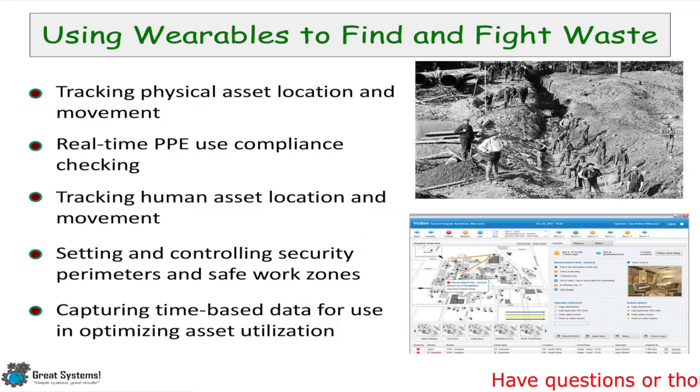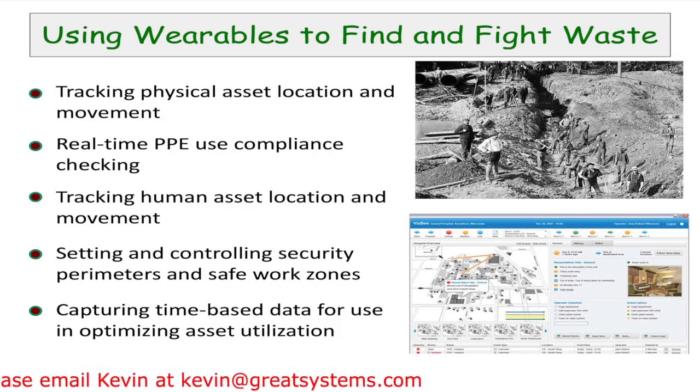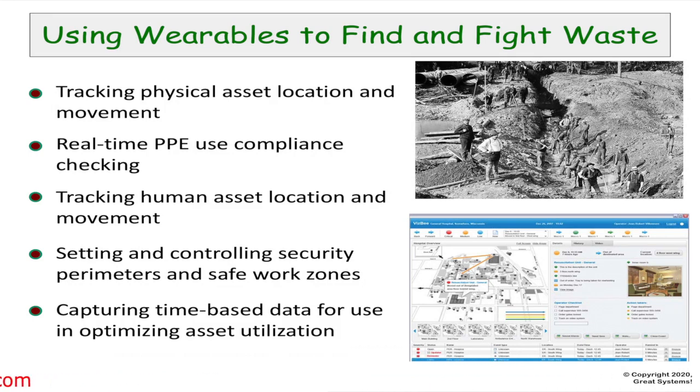Third, we have security perimeter and safe work zone control. In this application, antennae are used to define the perimeter itself, and all assets in the work area are tagged. Tag coding tells the software if a given tag is approved to be in a given workspace. Notifications are sent to the appropriate parties when exceptions are identified.